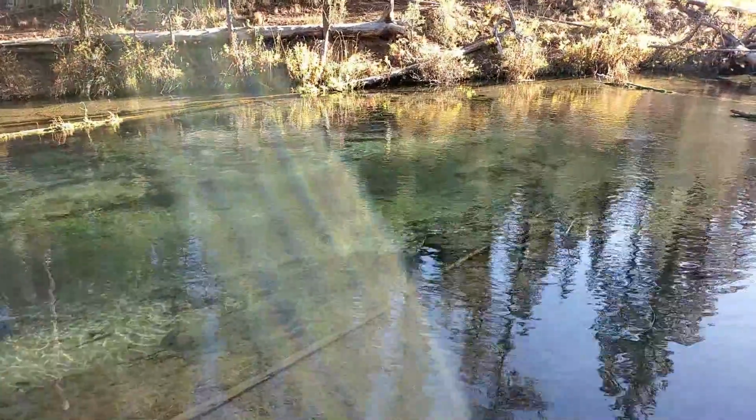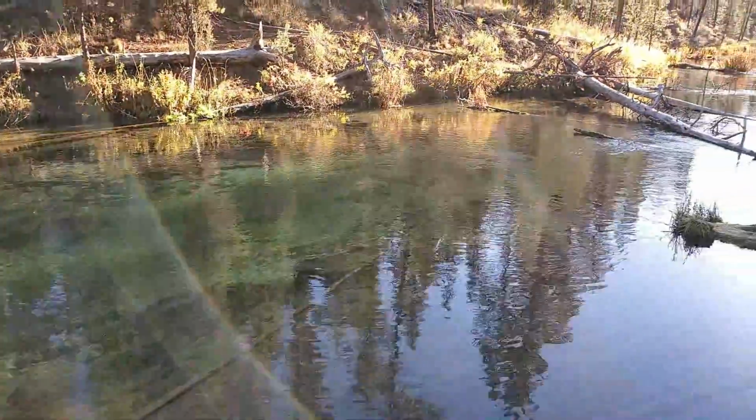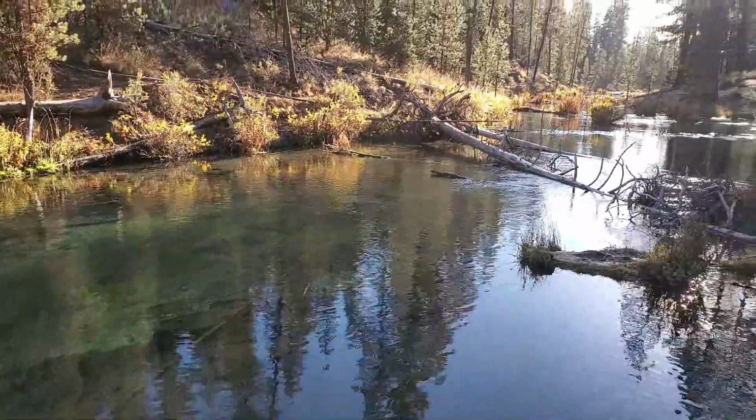You can hike for miles and not see a single fish anywhere, and then around the next bend, you'll see 5 or 6 or even a dozen just laying in this little pocket under a log, which is almost impossible to get to anyway. It's definitely a beautiful river and one that you should check out.